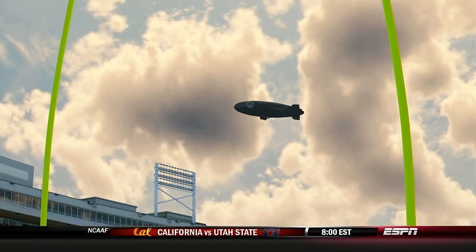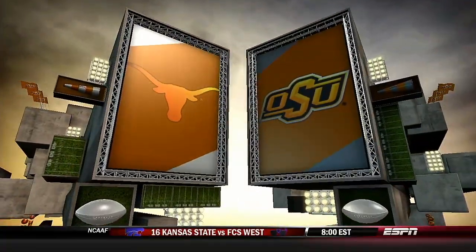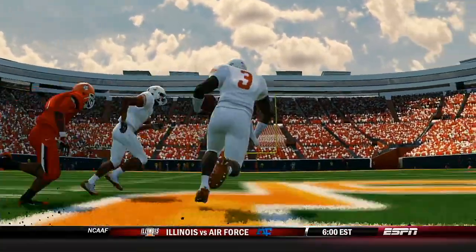Hi, everybody. Glad to have you with us on the EA Sports NCAA Football 14 Halftime Show presented by Nissan. Innovation that excites. Dave Pollock here in the studio, as always, to lend a little perspective to what just went down in the first 30 minutes.